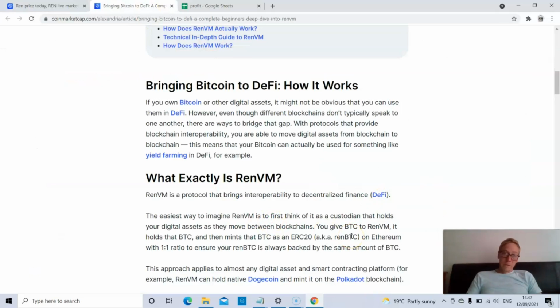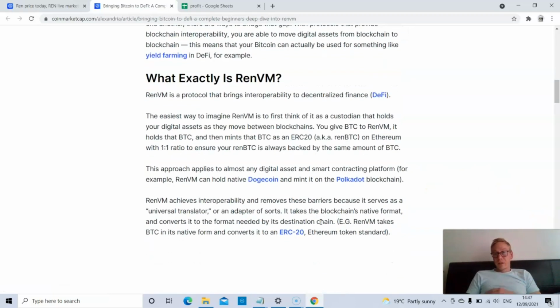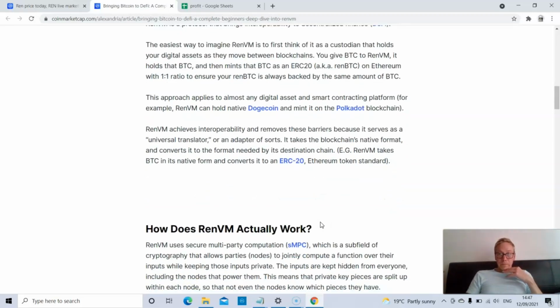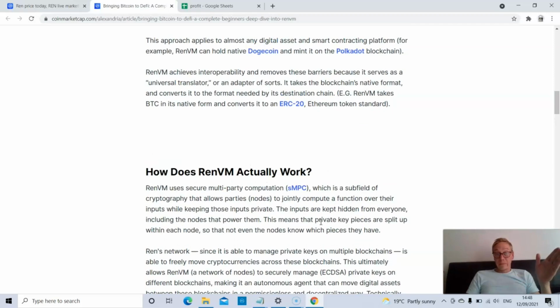CoinMarketCap themselves have done an article talking through basically what Ren is. So the biggest selling point of Ren is it brings Bitcoin to DeFi. And obviously other assets as well, but DeFi was the one that you couldn't really bring until Ren. So the whole idea is it's an interoperable protocol for DeFi. Now, obviously, I've spoken about wrapped Bitcoins, but this approach can be applied to literally every crypto if you want.